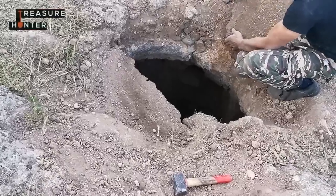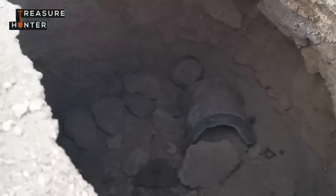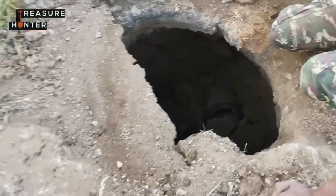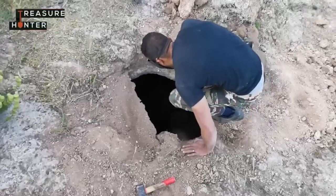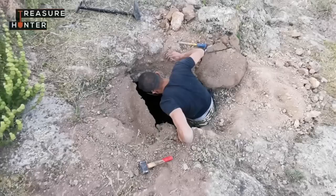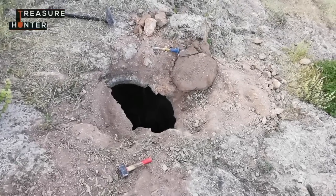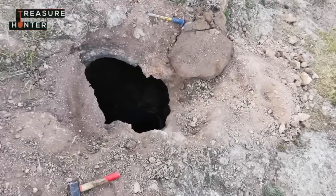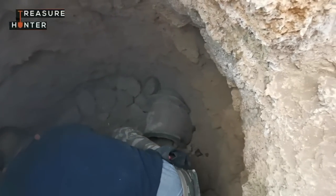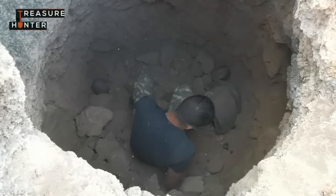Finally, this rock cover was removed. Wait a little while the air is renewed inside and I will enter. There are wonderful things.